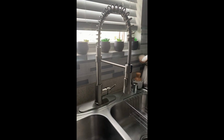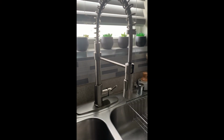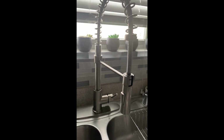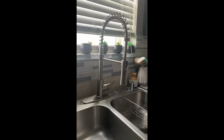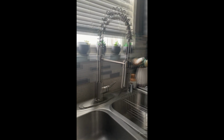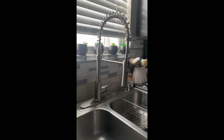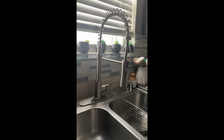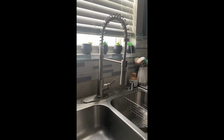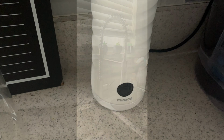Another thing that we recently updated in our kitchen was our sink faucet. I wanted something that was modern and industrial, something that really fit the aesthetic that I was going for, and I found this one on Amazon and you are not going to believe the price. You find these at Lowe's and Home Depot for around $200. I got this one on Amazon for $50.